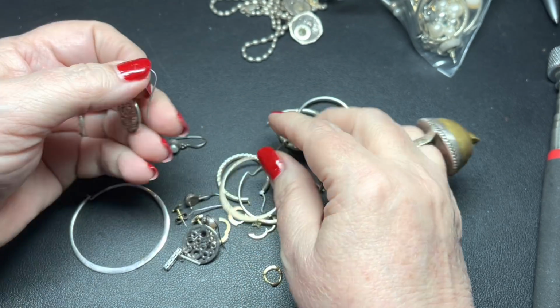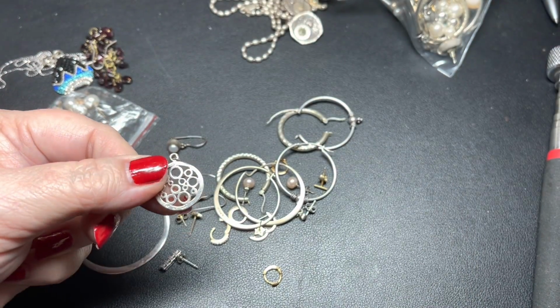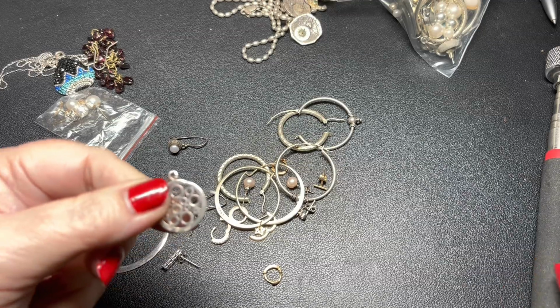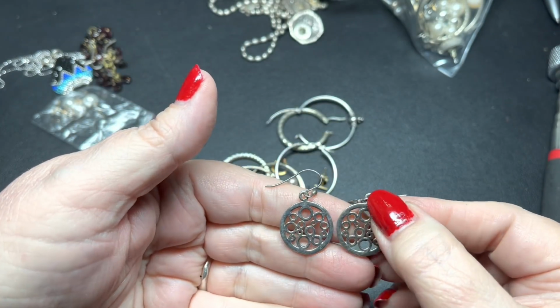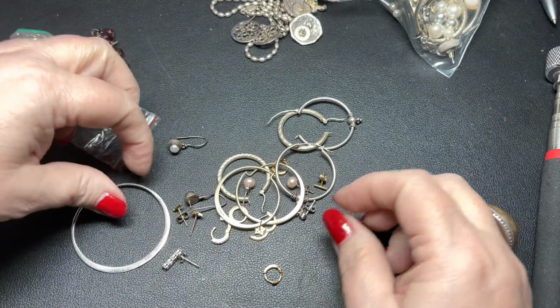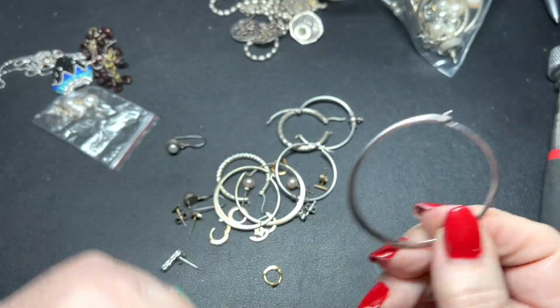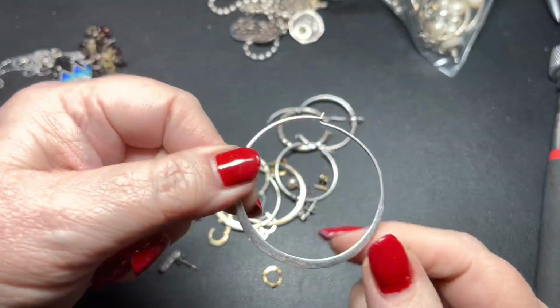All right, let me get these apart. These say 925 India NF, and they're just open circles. I'm going to do $12 on those. This one's a single sterling, and this one's going to stay in my sterling scrap.